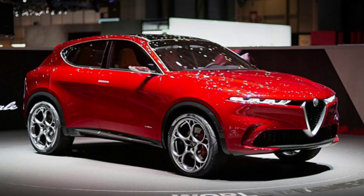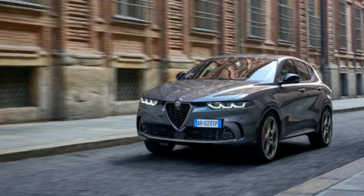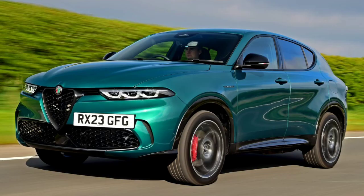Other unexpected tactics of the Tonale discourage passionate driving. The brake pedal is quite sensitive, and if you apply pressure just a little bit more than you would during casual, everyday driving, the danger lights will turn on. Additionally, the lane keeping assistance is always pulling at the steering wheel, and not always in the right direction, even on a route without any markings.